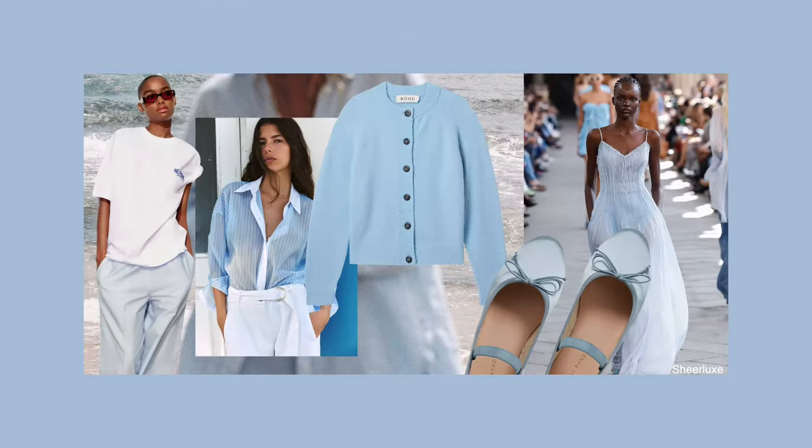I probably won't partake at all, although I think, as far as yellows go, a pale yellow is probably the only yellow that I can just about get away with wearing. But I would definitely be wearing lots and lots of pale blue, and I think this ties in so beautifully with other trends coming up.